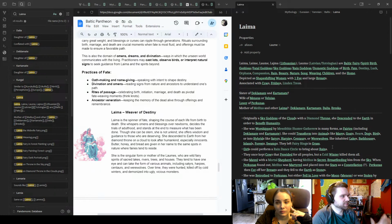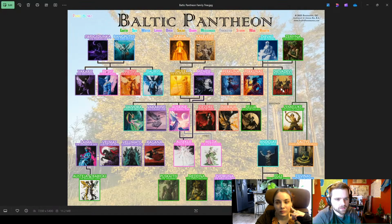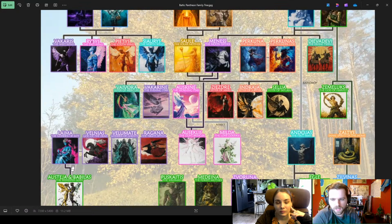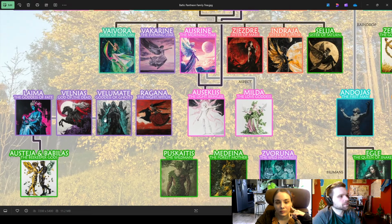There's a lot, and it's actually hard to make a single entity within the database here that represents that. I have her all the way down here with a few of the other chthonic or ghostly magical deities.